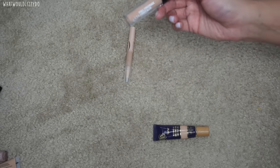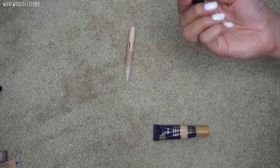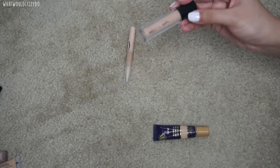This is a Ulta Full Coverage Concealer. They just launched these and this one is really awesome. This one is in the shade Medium Cool.